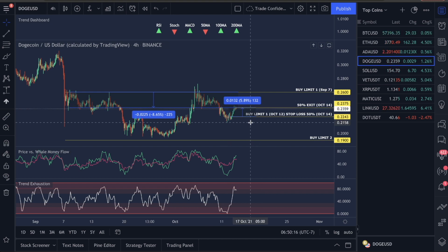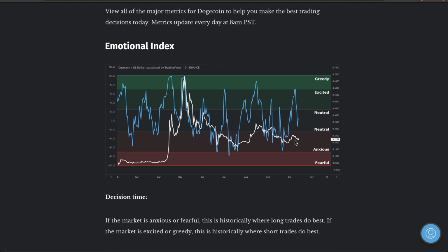Okay, the emotional index right now for Dogecoin. Let's take a look at this. We are not pushing up to higher highs. We are not crashing down to lower lows. That's not happening. We're basically sitting in this neutral section.